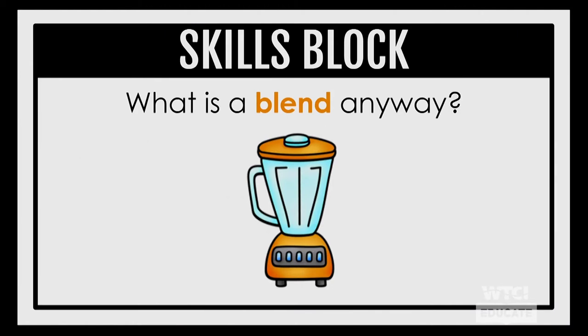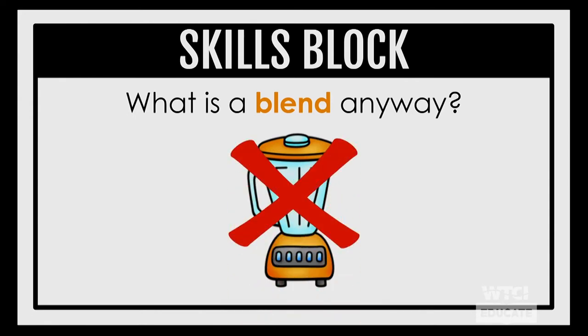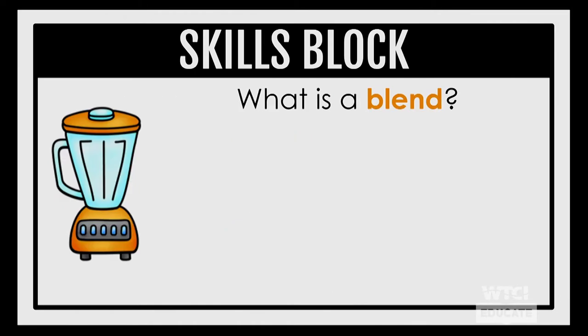So you guys probably remember what a blend is. If you don't remember, that's okay, we'll talk about it. But you know what? That is the silliest thing. You do not need a blender to make a blend, which a lot of kids just thought was so, so silly. I'm wondering if you can tell me what a blend is.